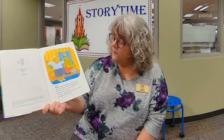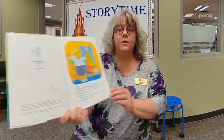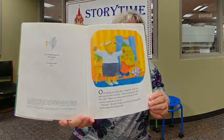The Forgetful Bears. One spring morning, Mrs. Forgetful woke up and went to the window. "What a beautiful day," she said. "Wake up, everyone. Let's go to the country and have a picnic." "Hooray!" shouted Sally and Tommy Forgetful. "We'll make the lemonade."